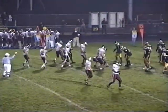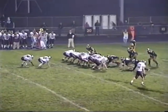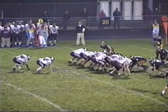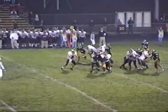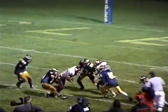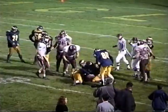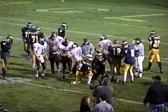From the 32-yard line of Leyden, Moline has it first and 10. Twin receivers near side, offset I formation, 25 seconds remaining. Beard looks to throw. He has some time. He comes near side, pass is caught by Nathan Lynn at about the 18-yard line, and he's fighting for some more yardage at about the 15. And now Moline's going to have to call a timeout as Lynn could not get out of bounds.